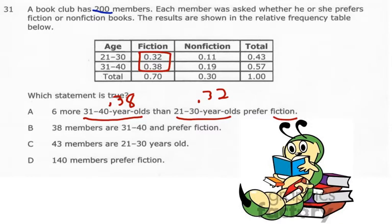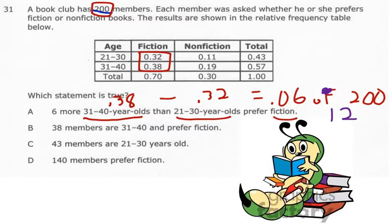Well, if I subtract those, 0.38 minus 0.32, that does give us 0.06. But that doesn't mean it's 6 more. That just means it's 6% of the total. What's our total? It's right up here. We're going to use that 200. So it's 0.06 of 200. What does of mean? That's right, it means multiply. So we're just going to multiply 0.06 times 200, and that gives us 12, not 6. So A is not true.